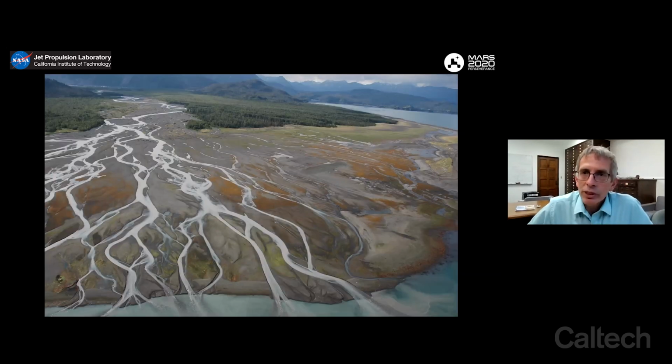Just to remind everybody what a delta is and why this is such incontrovertible evidence: a delta is produced when a river, as you see in this image here, transports sediment until it hits the slack water of a lake or a sea. And without the turbulence of the river, the sediment just falls out and it produces this kind of braided structure that you see in this image here.